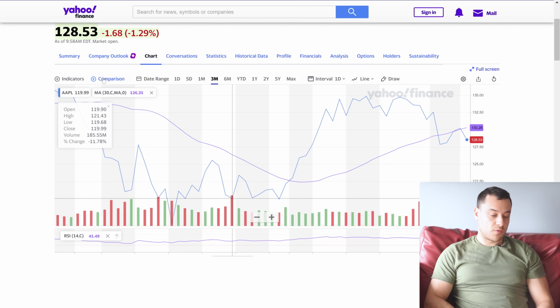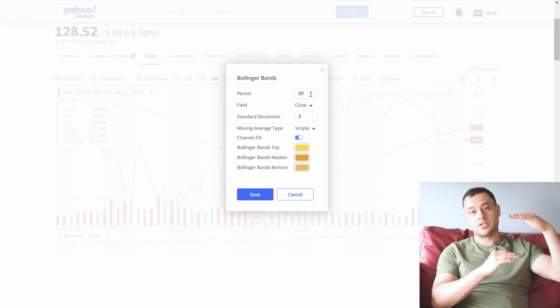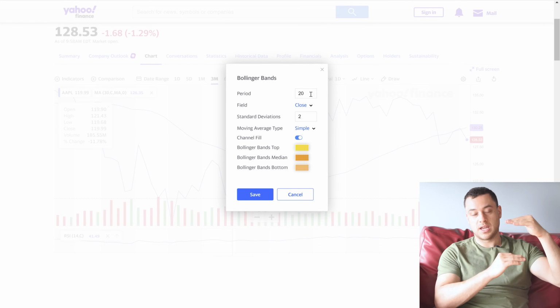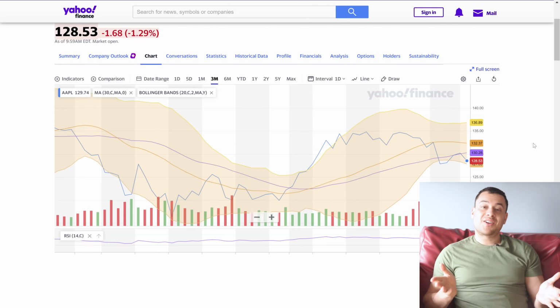Now I'm going to go over and I'm going to go into indicators, and I'm gonna click Bollinger Bands. And Bollinger Bands are just a simple way for me to understand where Apple is going to trade in terms of its high point and its low point in terms of its standard deviation. All that really means is where Apple is likely to be traded based on this indicator. So after I use this indicator, you can see that Apple is near its low of the Bollinger Band.